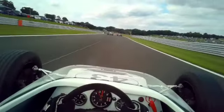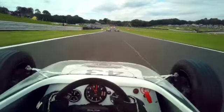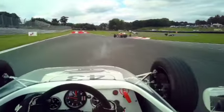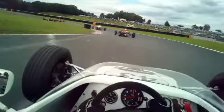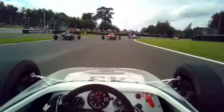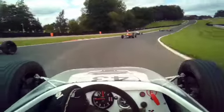As we run down the straight towards Hislop's, I can see a car in front rolls, and I know this has got to red flag the session. Thankfully, the driver climbed out unscathed, and his car will need a little bit of work to get it back on track.